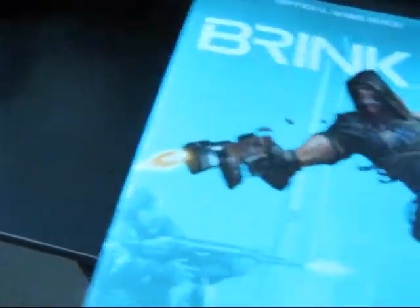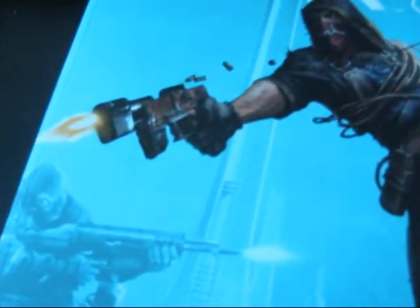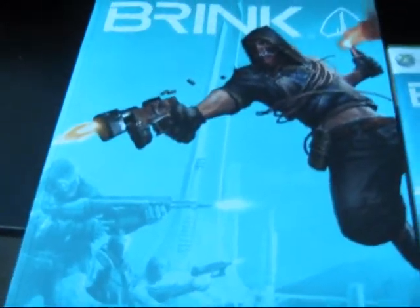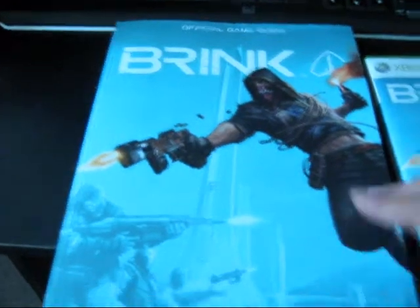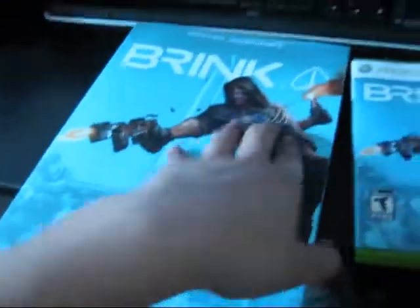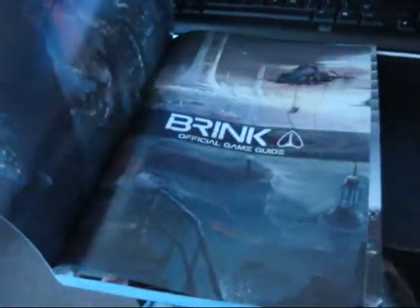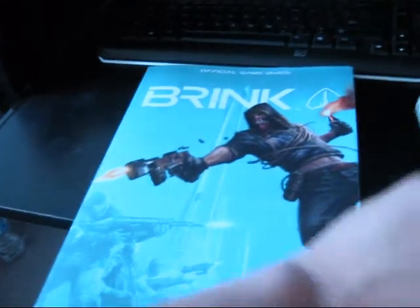I also picked up the game guide for it for $18. It's not a bad deal. If I was ever to trade this game in, I'll know at least that I owned it. But the game guide looks pretty impressive on its own. It's all in color, a lot of pretty pictures in it, and a lot of facts about the game itself. So, that is my unboxing.